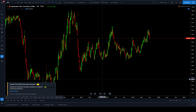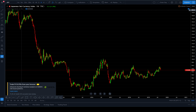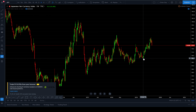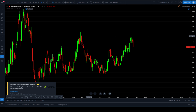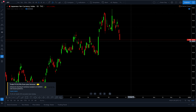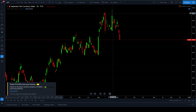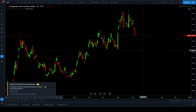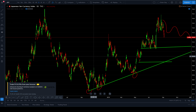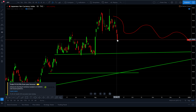Moving on, that's the yen index. So where was I looking? I was looking at somewhere here. I think I was on the daily. Here we go. When it opened up here, came back down. I think my last video was here. I said it's gonna do waves. I don't know where my drawing is. Here we go. There you go. From here, I said it's gonna come down, make waves, and so far so good.